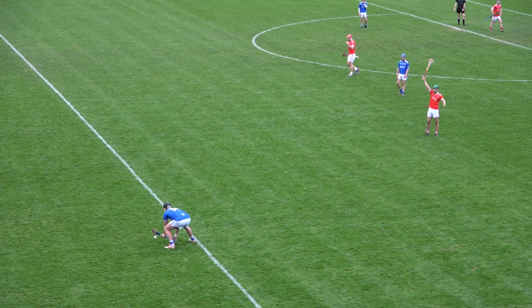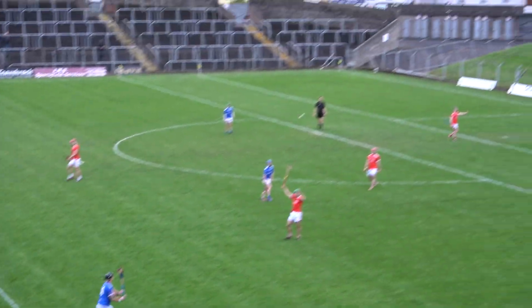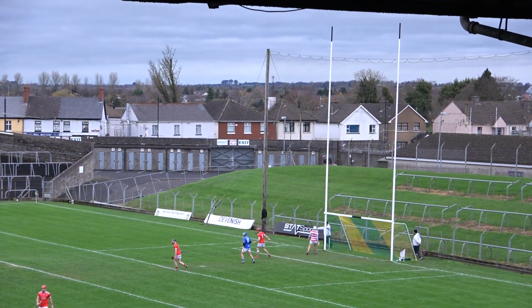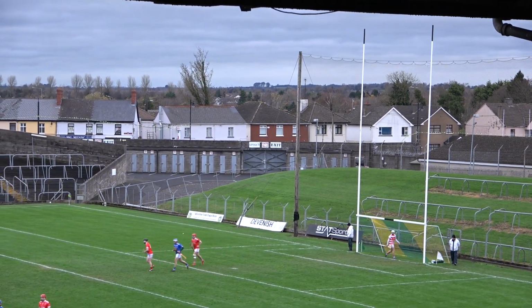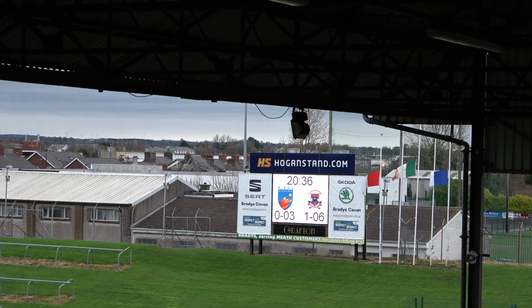Some not welcome noise from the children here in front, where Shane Dooley is taking this 50 yards out, strikes the ball. It's gone to the left. That's not like Shane Dooley. It's a second wide. They needed one there. 1-6 for Trim, 3 points for Tullamore, and there's 20 minutes exactly gone.